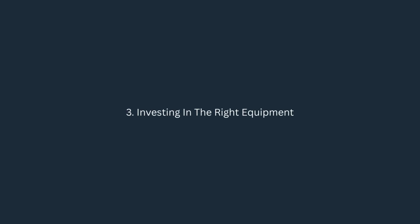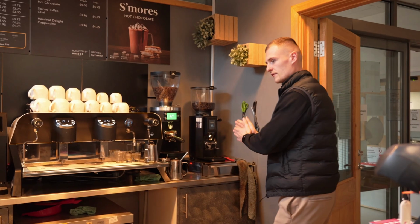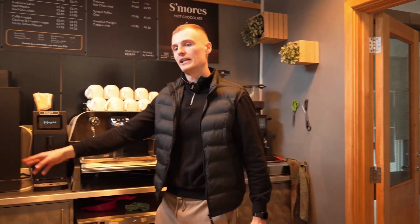Aside from the coffee, the next thing that is going to be the fundamental beating heart of your business is the machinery that you choose to invest in. For example, if you are building out a high quality cafe, you're going to be wanting a traditional espresso machine and grinder and all of the gear there.